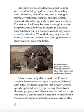Like most predators, dragons aren't usually successful in bringing down the animal they hunt. However, they often succeed in biting an animal, which then escapes. The bite usually causes death, either quickly or within a few days. The wound itself may be severe enough to cause the prey animal to bleed to death. In addition, harmful bacteria in the dragon's mouth may cause a deadly infection. Wounded prey may also die from an infection caused by standing in bacterial-laden water at watering holes.